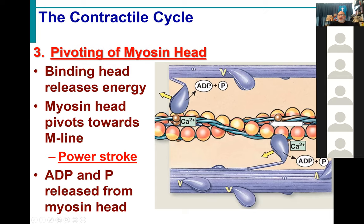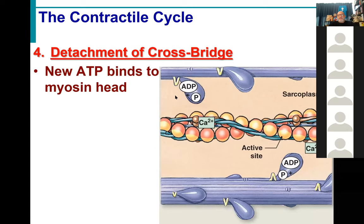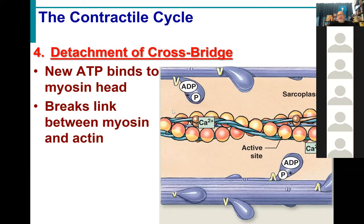Notice during that power stroke, it also releases the ADP and phosphate, which means that there is now an open binding site inside of our myosin for a new ATP to bind to it. And that's what happens. A new ATP binds to the myosin head and causes the break of the cross bridge.